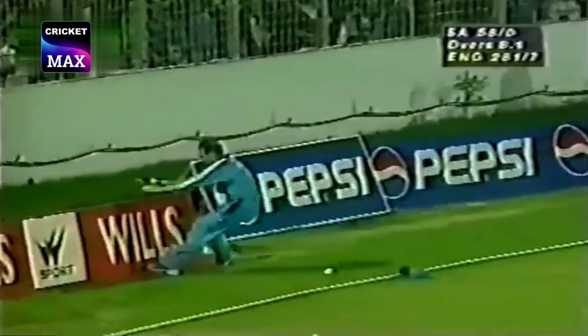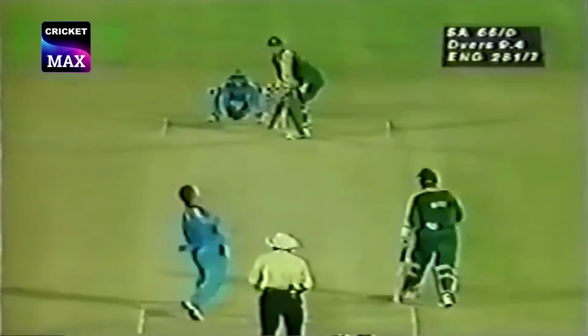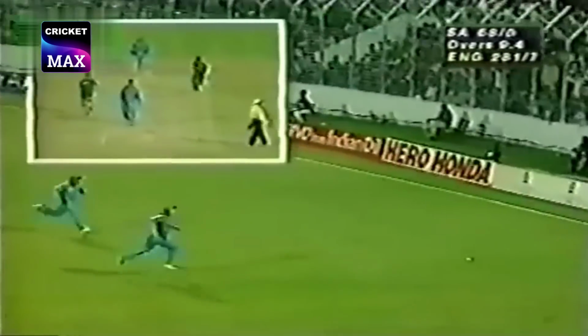And that's beautifully through the onside now. That is a good shot. Slowing up. It's got a long way to go. It shouldn't. Well, it's just been fielded. Long chase. In the air, just wide of the short mid-wicket. He didn't seem to move to me, and that's going to go all the way to the boundary as well. England are half asleep out there.